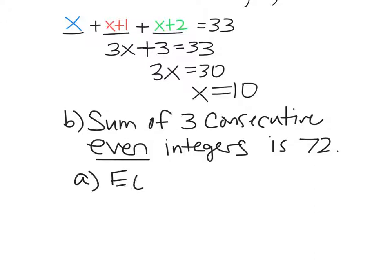Equation, and then B, we're going to list our 3 numbers that we find. Now, no matter what, even or odd, these are done the exact same way. Even numbers are every 2 numbers, right? Odd numbers, every 2 numbers, not every 3 numbers because it's odd. It's still every 2 numbers.